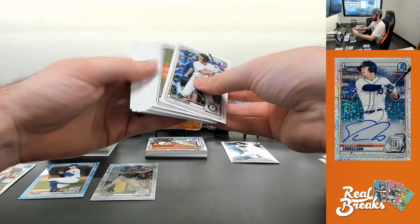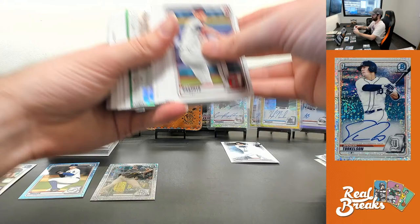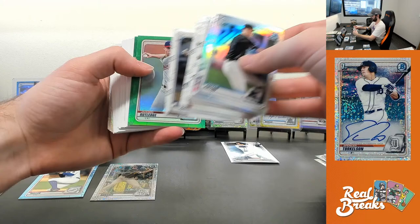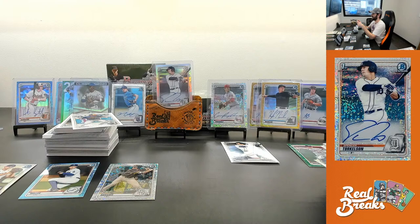Trent Palmer refractor. Another one. Jeez. Jackson Rutledge green out of 99, and another first round position player color auto. Nick York green auto out of 99 going to the Red Sox for Steve Taylor.